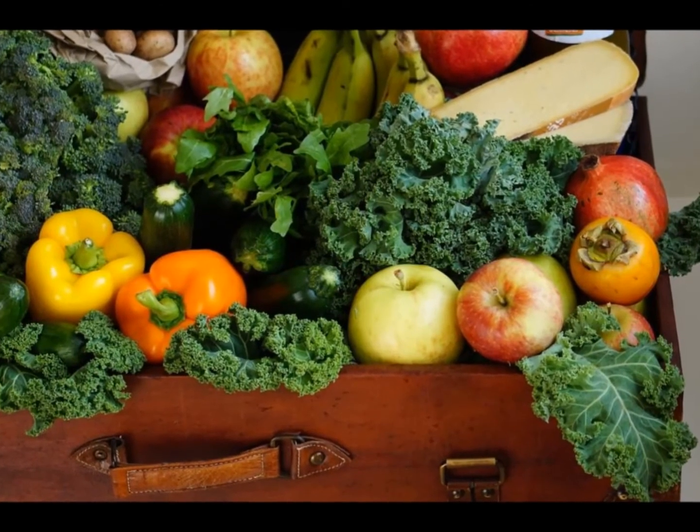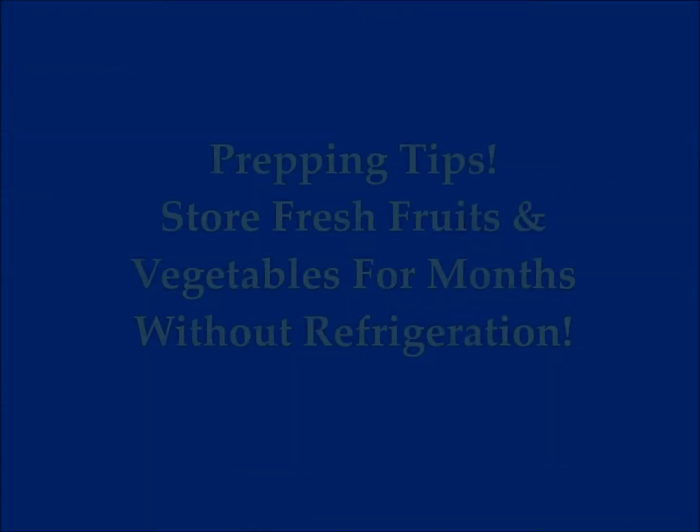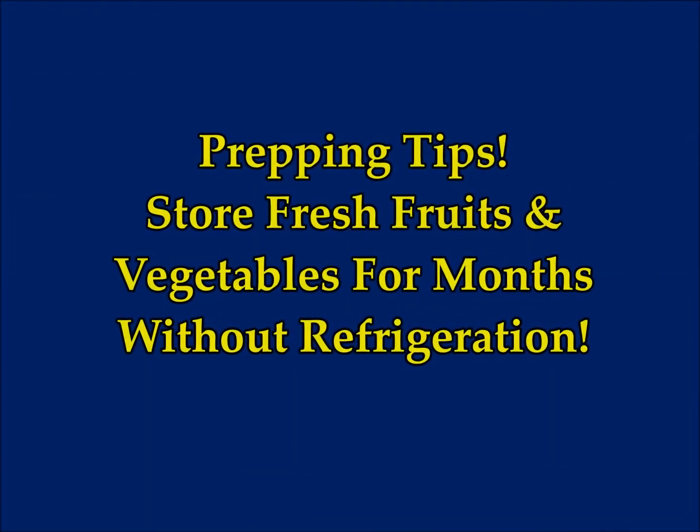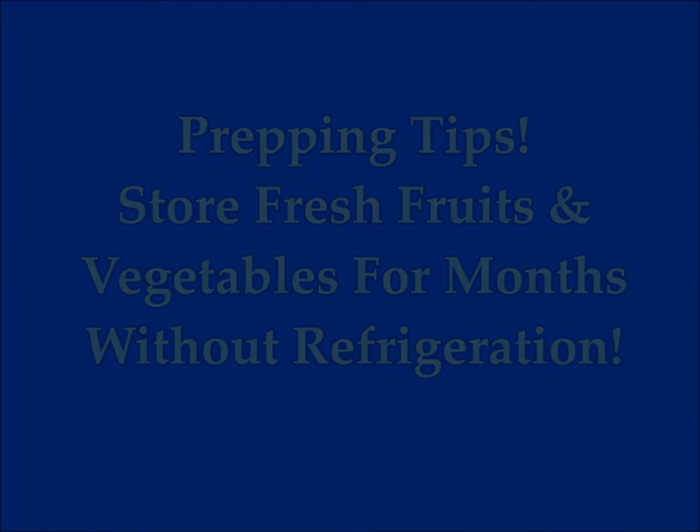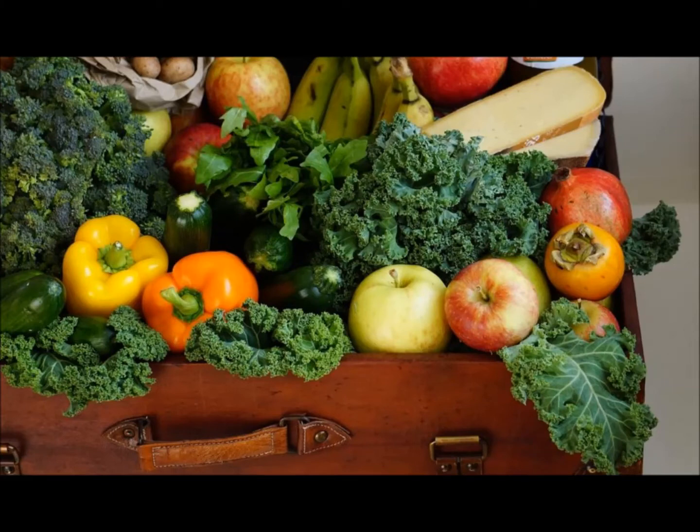Prepping tips: storing fresh fruits and vegetables for months without refrigeration. By Max Slavo. This is on Out of Mind. I'll leave a link.